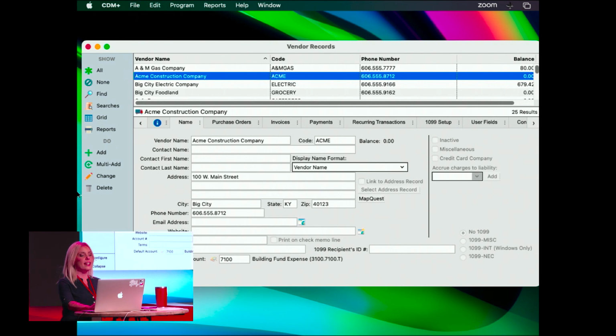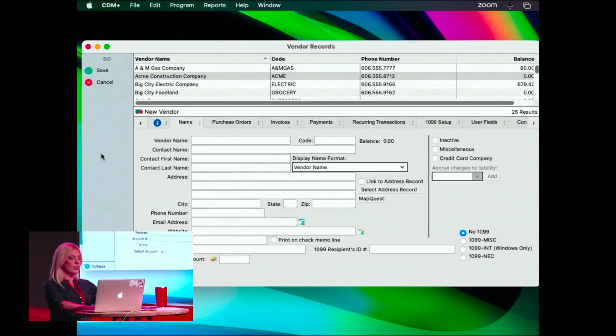And it's just like anything else. You just click Add, and you add this information here. So we'll add I can't even think of one, guys. Ohio Edison, why not? I can remember that.